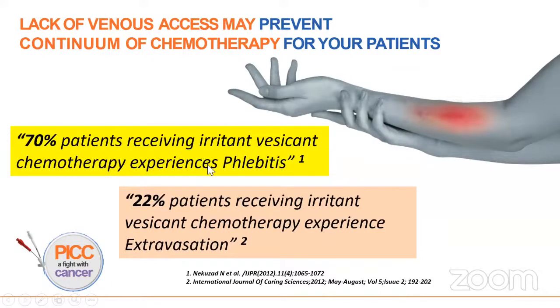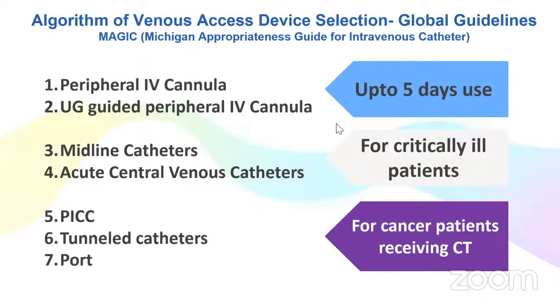And 70% of patients receiving irritant or vesicant chemotherapy experience some kind of phlebitis, which is a local reaction. Then 22% of patients receiving irritant or vesicant chemotherapy experience extravasation. Even if you take all the precautions, there can be a risk of extravasation. So these are the algorithms. This is the Michigan Appropriateness Guide for Intravenous Catheters.